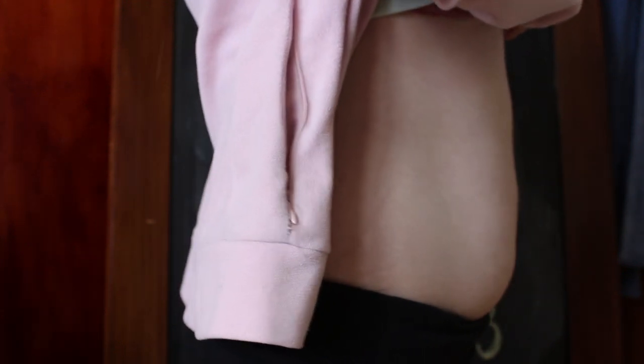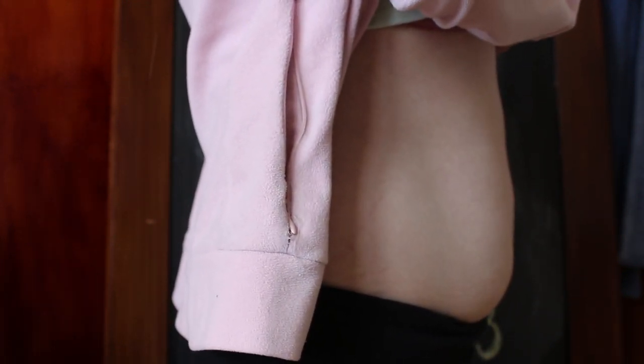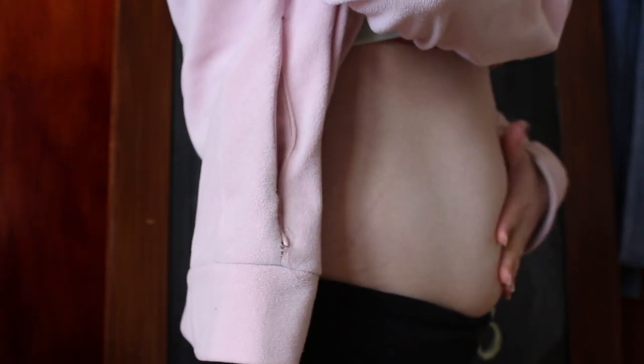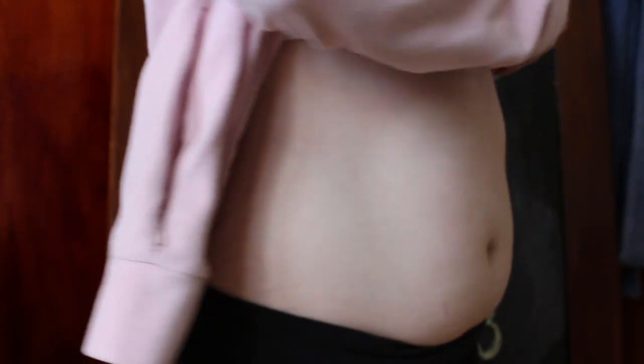Alright, so here is 5 weeks. And you can see not a whole lot going on, except for the flab. But I warned you that I'm not the smallest person.